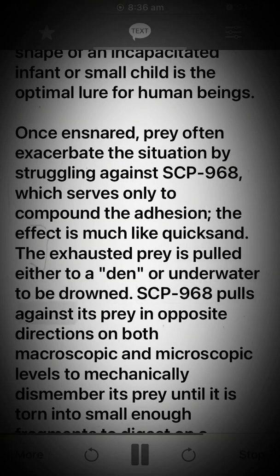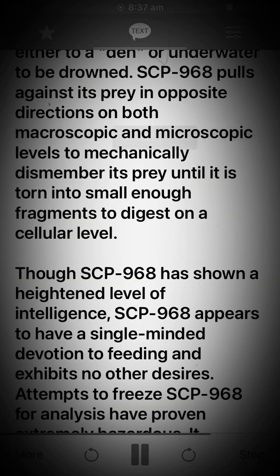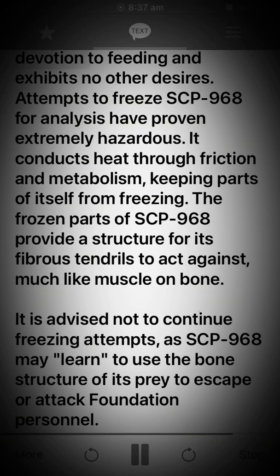SCP-968 pulls against its prey in opposite directions on both macroscopic and microscopic levels to mechanically dismember its prey until it is torn into small enough fragments to digest on a cellular level. Though SCP-968 has shown a heightened level of intelligence, SCP-968 appears to have a single-minded devotion to feeding and exhibits no other desires.